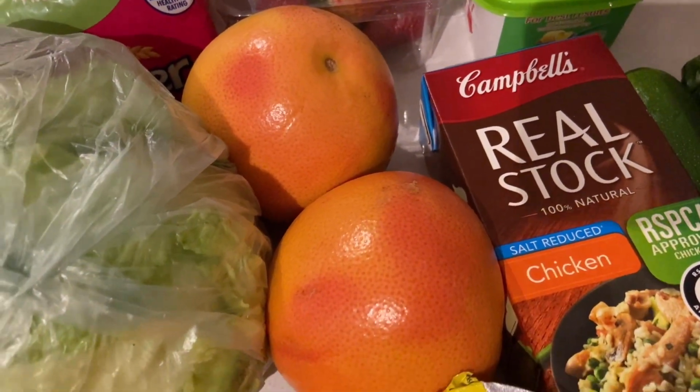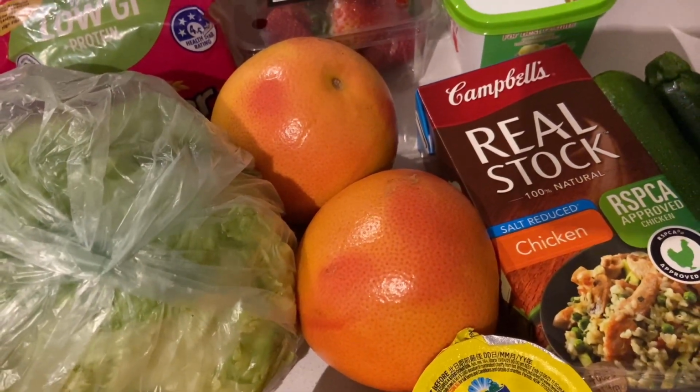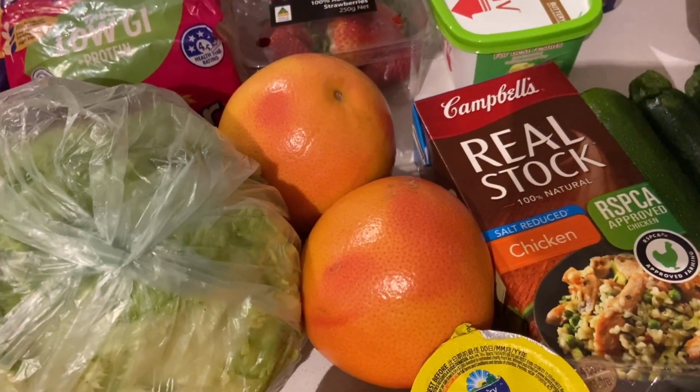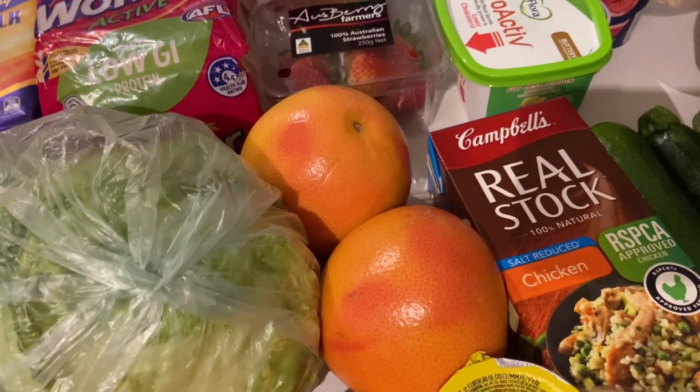And I've also grabbed 2 grapefruits for myself. I got a craving for them last week, so I'm super excited that they had them in stock. They didn't have them last week for some weird reason. It might have just been on the online app though, but they had them in this week's grocery haul, so I'm happy about that.